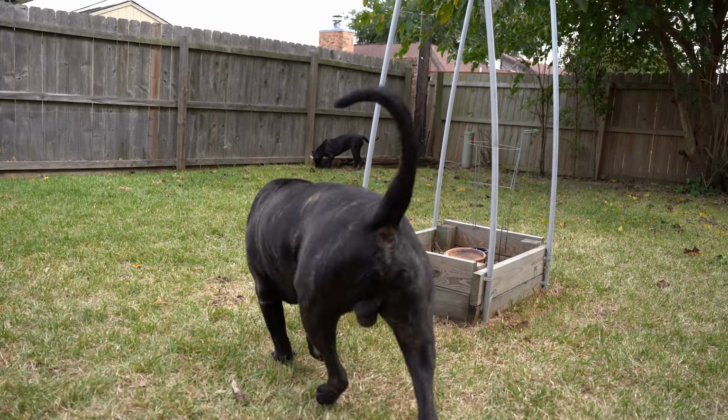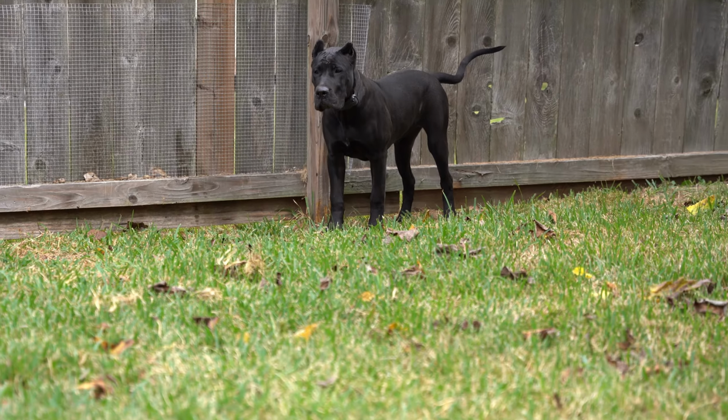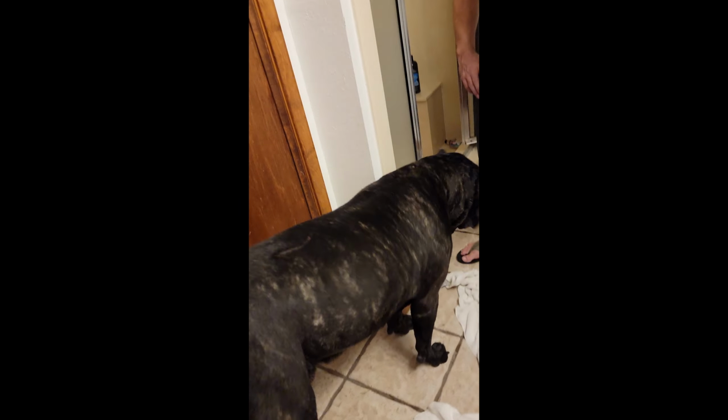So you got to be careful with that. It's imperative to prepare for this and act responsibly. You're going to want to travel with the necessary cleaning supplies if possible. Pet waste bags, lint rollers, portable vacuum cleaner if feasible.